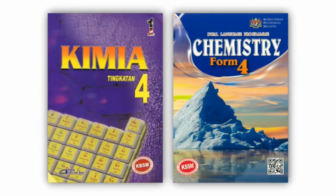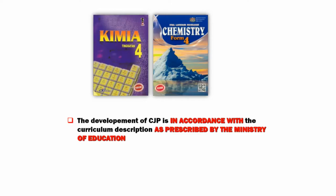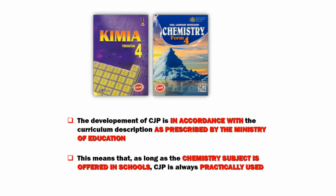Development of CJP is in accordance with the curriculum description as prescribed by the Ministry of Education. This means that as long as the chemistry subject is offered in schools, CJP is always practically used.